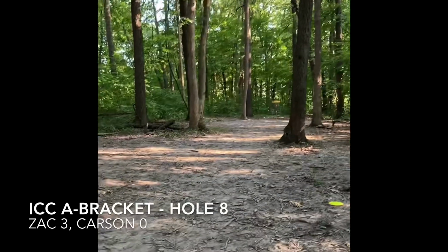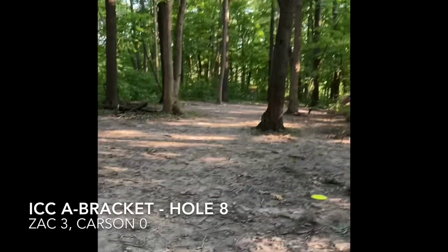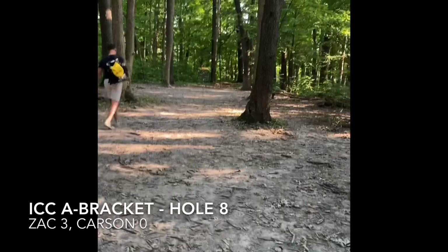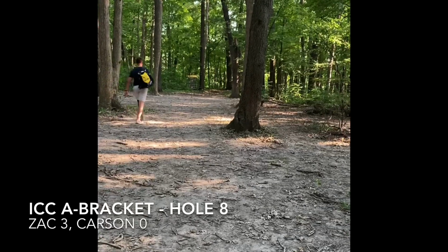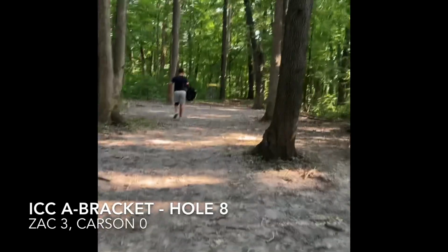He goes for it. Great run. A little high, skips, but he should be able to make that. That was a tricky shot. So it looks like they're both putting from about the same range for 4. We're going to stay back here. I think Zach's going to be putting first. We'll walk up a little.